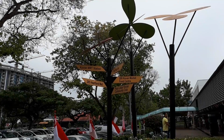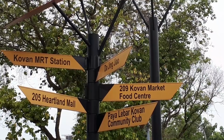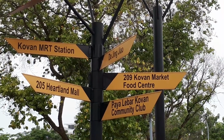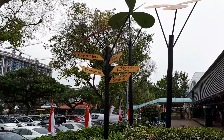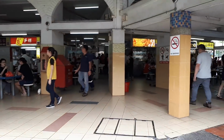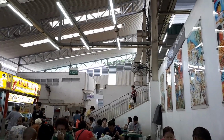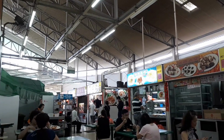So this brings us to the end of our food adventure here at 209 Kovan Food Center. This is the food center with lots and lots of good foods that you have to come here and try out. So far, there are lots of noodle dishes, but noodle dishes are good too. Anyway, so I hope you enjoyed this adventure with all the delicious and yummy good food which you have to come and try.